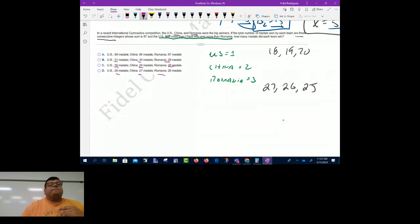Okay, so they are. The other thing we're going to do here is it says the sum of those numbers, y'all, has to add up to 87. So if I first look at choice A, do those numbers add up to 87? No, because the first two numbers are already bigger than 87, right? So I already know that choice A is not a good choice for me.